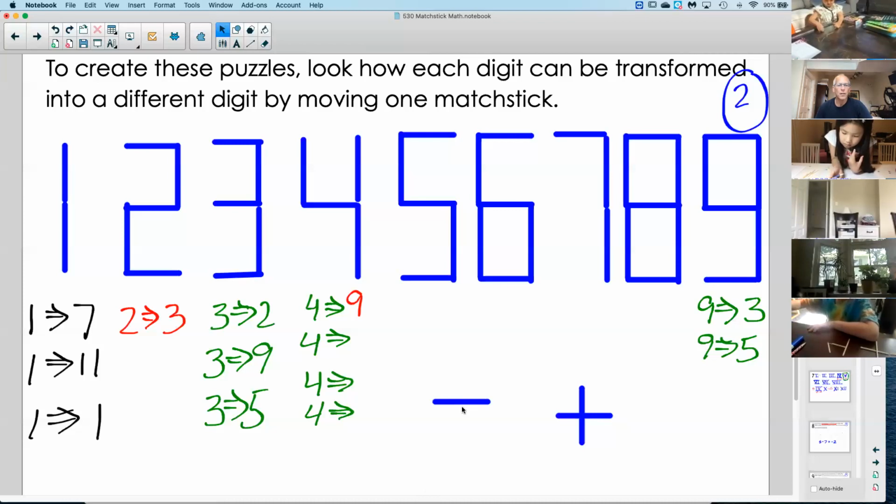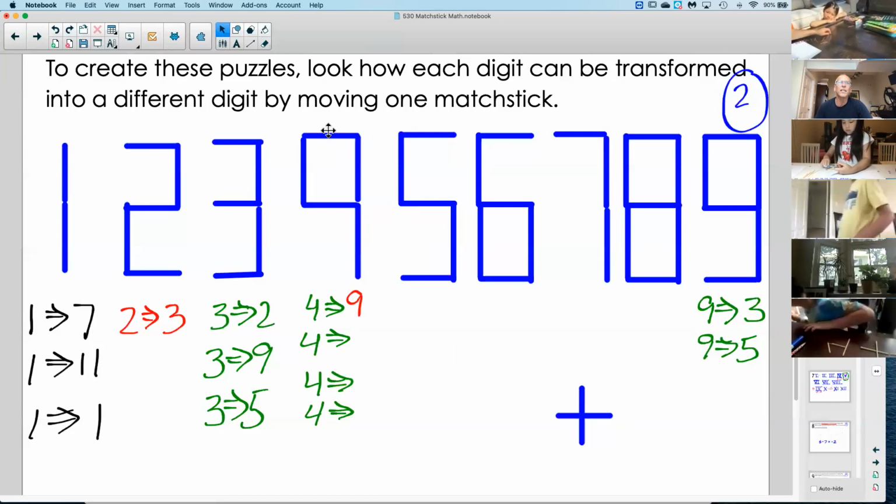Louder, please. Horizontal. Very nice. Does everybody see how the 4 becomes a 9? Okay, Raymond, what do you have for us?